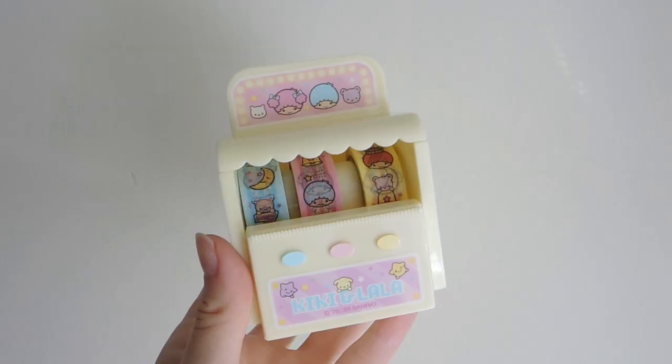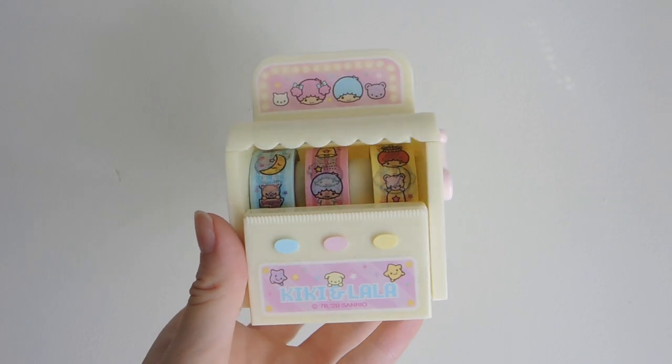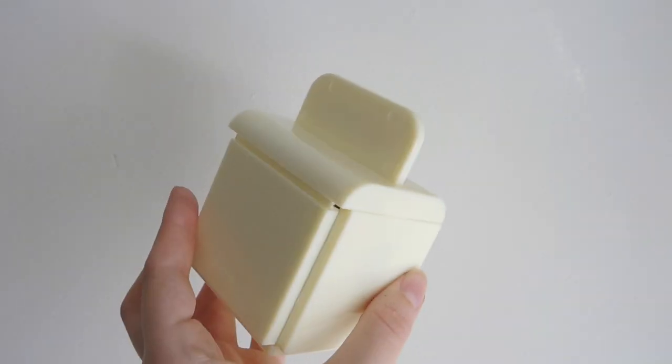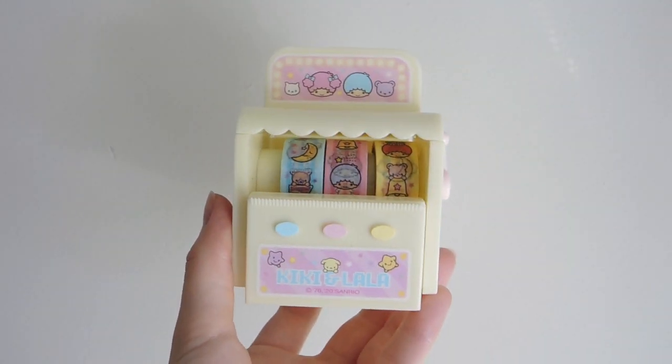It's just this little Kiki and Lala slot machine type figure, but it has washi tape in it, so it's actually kind of useful. I didn't particularly care for the actual washi tapes in it since they're watery themed, but I just really like the actual design of this box, and I might put some different washi tapes in there if I can figure out how to remove this. But I just thought that it was really cute, and you can even move the handle to rotate them, so it's adorable. I mostly got it as decor, but it has some functionality as well.